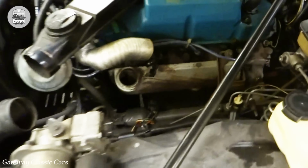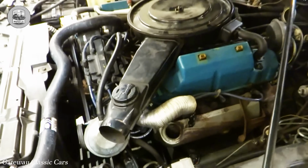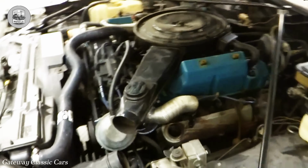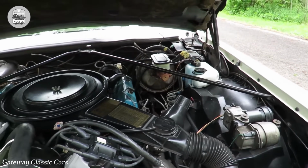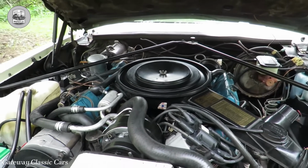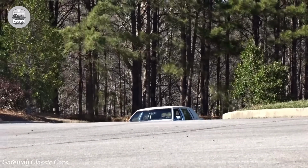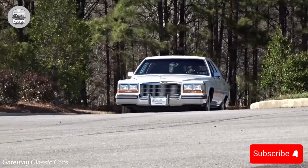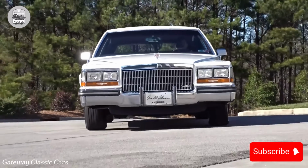At its core, the V8-6-4 was based on Cadillac's 6-liter and 368 cubic inch V8, which was a downsized version of the brand's larger 472 and 500 cubic inch engines. The idea behind the V8-6-4 system was simple. When cruising or under light loads, the engine could deactivate either 2 or 4 cylinders, reducing fuel consumption. The onboard computer command module monitored engine conditions and controlled the transitions between V8, V6, and V4 modes, promising up to 30% fuel economy improvements.